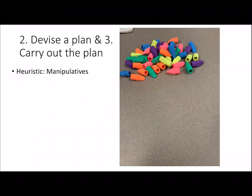Manipulatives are another way to do this problem. I had many students tell me they used manipulatives. I'm doubtful, but here's what that would look like. So here I'm going to use manipulatives. I've got my pile of pencil erasers there.